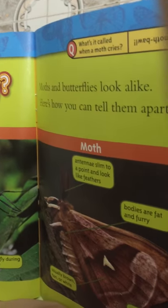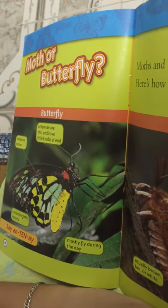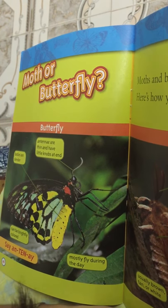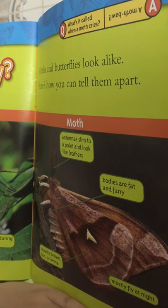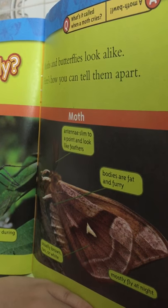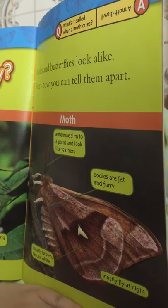Moth or butterfly. Moths and butterflies look alike. Here's how you can tell them apart. Butterfly. Antennae are thin and have little knobs at the end. Bodies are slender and can be brightly colored. Butterflies fly during the day. Moth. Antennae slim to a point and look like feathers. Bodies are fat and furry, usually brown, tan, or white. Moths mostly fly at night.